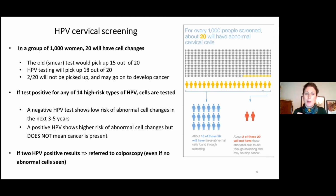If you have 2 positive HPV tests, you are referred onwards to colposcopy, even if there's no abnormal cells seen. So again, don't worry, around 1 in 20 women will be referred onwards for colposcopy. Sometimes it's because of abnormal cells, and sometimes it's just because you've had 2 HPV positive results.